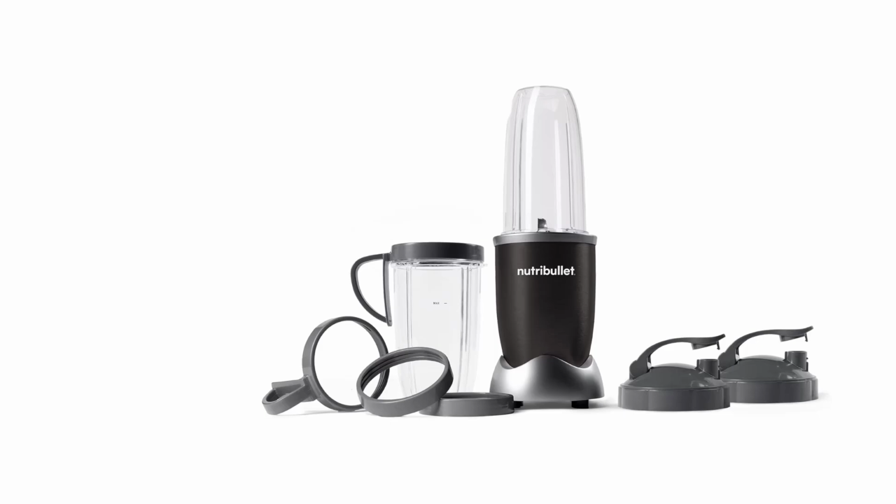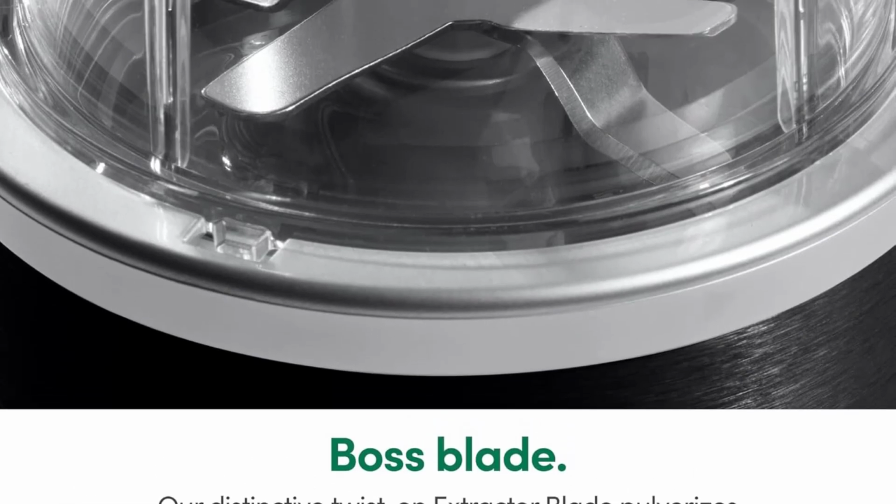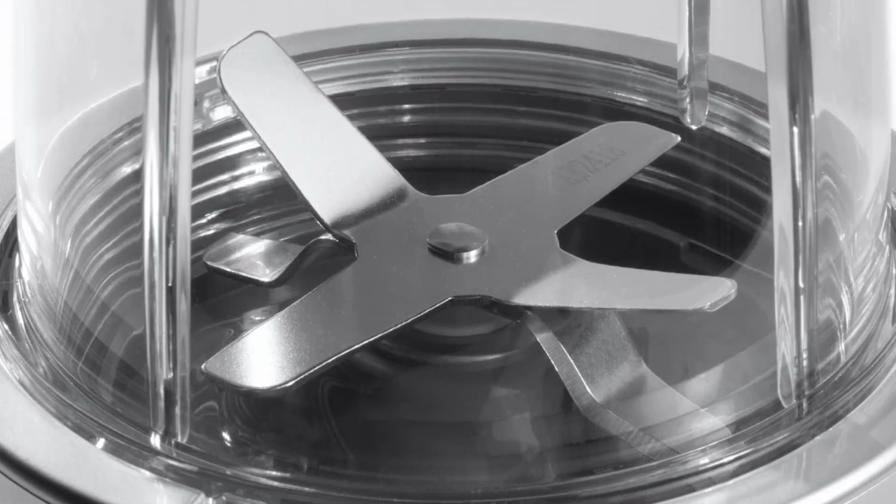Strategist managing editor Kelsey Schrader has been making smoothies weekly in hers for the past 6 months and says they get perfectly blended in less than a minute. It hasn't slowed down at all, she says.